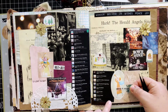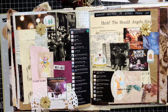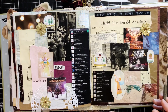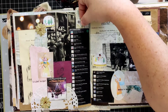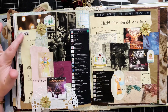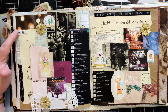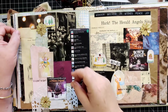Didn't think about the fact that putting black on top of black is maybe not the best idea. Merry and Bright, and then I think Holly Jolly I want up here, or well, that number 8 is in the way, isn't it? Okay, so let me cover that with something. Got a little scratch piece of paper here.